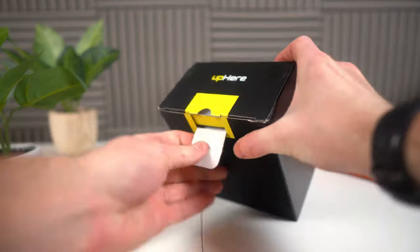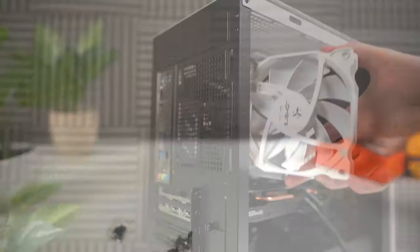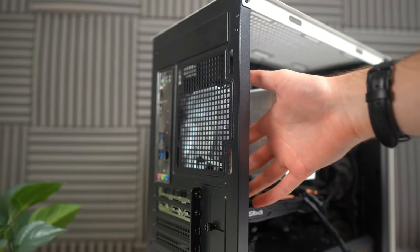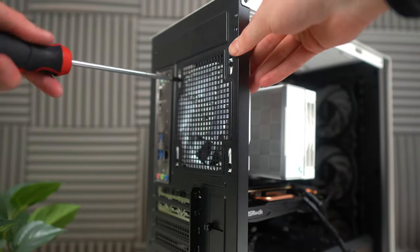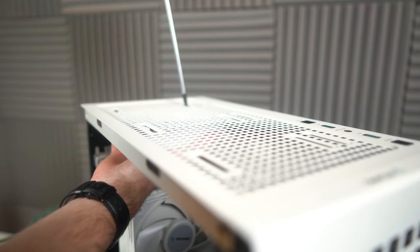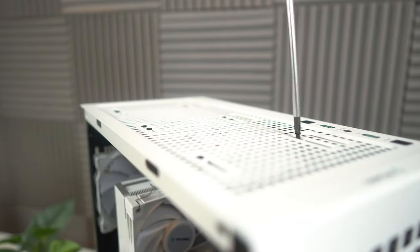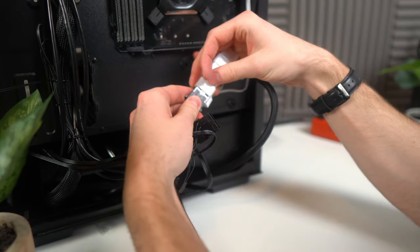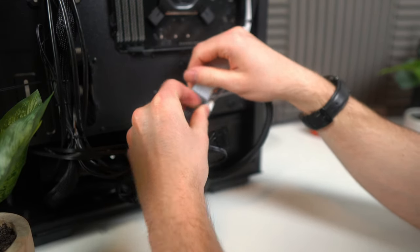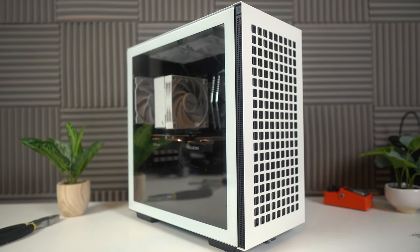For the exhaust, I also went with some cheap white Molex fans from up here. They're pretty well made and fit the aesthetic perfectly. For the rear exhaust fan, make sure it's facing this exact direction and then use the four included screws to install it. Next up, the top exhaust fans. Make sure the fans are facing this direction and then install them using the included screws. Like I said, these are also Molex, so they receive power the same exact way. Daisy chain the fan Molex connectors together and then plug in the power supply Molex. And with that, the PC build is finished. It's a truly beautiful looking PC.